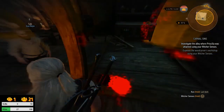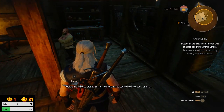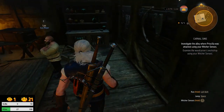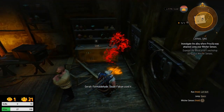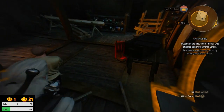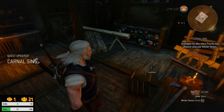Oh yeah, there's lots of stuff going on over here. More blood stains, but not near enough to say he bled to death. Unless somebody got rid of the blood, left a few stains behind. Formaldehyde. Doubt Fabian used it. Furniture got knocked over. This looks like it was kicked. There we go.